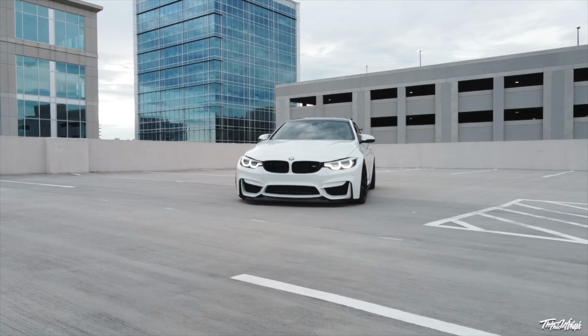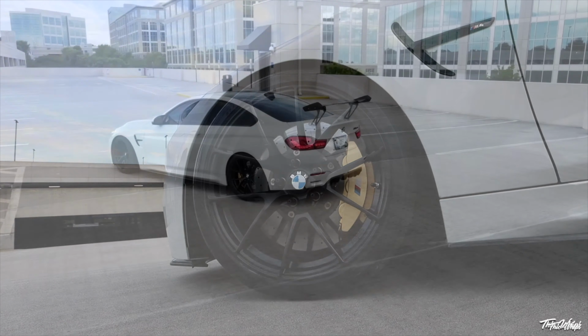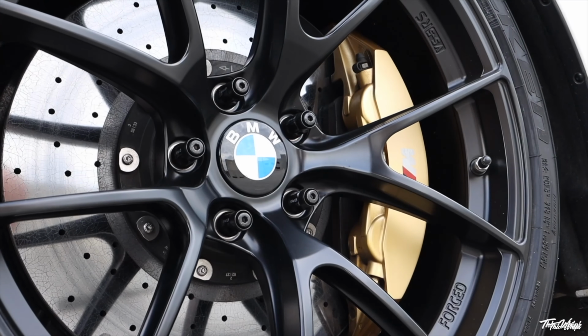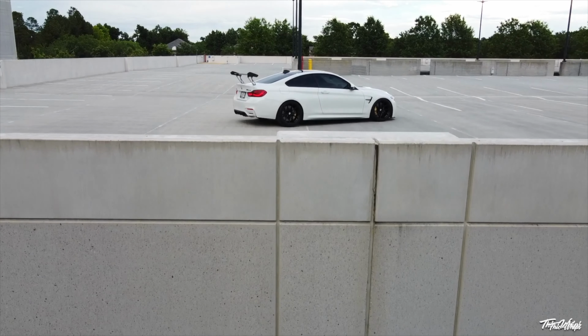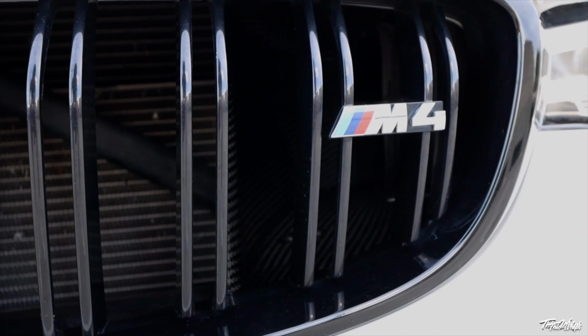Today we're in the garage with the M4GTS. We're going to talk about some things that you should look out for if you are interested in buying a BMW M4GTS. Now, there are a lot of things that you should do out of precaution anytime you are looking to buy a used car. I'm not going to get into many of those specifics because they're sort of general. I want this video to be a little bit more specific to the M4GTS because there are some things that you should look out for if you're interested in buying one of these cars used.